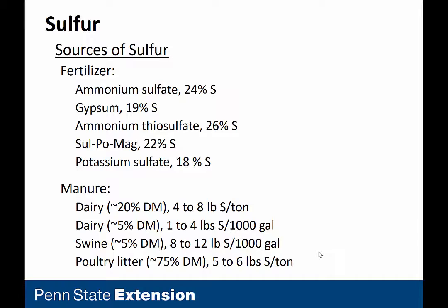Gypsum. Gypsum's now much more widely available. We pulled it out of the stacks. We've got lots of flue gas desulfurization gypsum. So now we pull it out of the air, make big mountains of it, and then sell it to us. That's a pretty good deal. Ammonium thiosulfate works really well with UAN solutions, etc. The other thing to always keep in mind is that manure is a really good source of sulfur. And any place where we've got a manure addition happening, we can feel pretty good that soil's got plenty of sulfur built up in it.